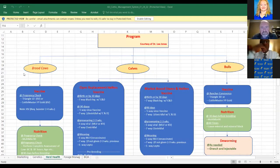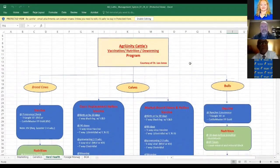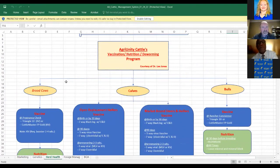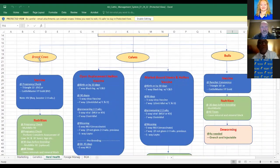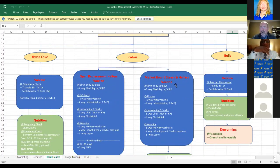Okay, so I want to start over here on the left, and as Handy and I were talking about this today, I do want to point out, we've got three categories. We've got our cow herd, we've got our calves, and the calves are broken down into replacement heifers and our market cattle. And our market cattle can be steers and heifers. But I want you to see that we really treat both groups pretty much the same, and at weaning is kind of where they split and head in different directions.